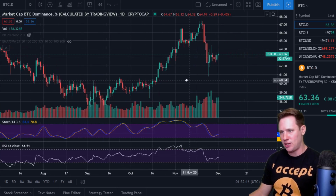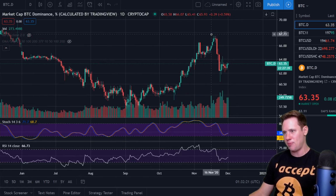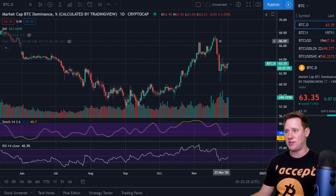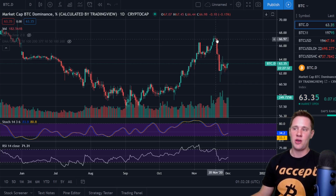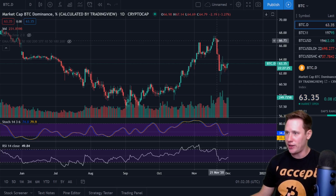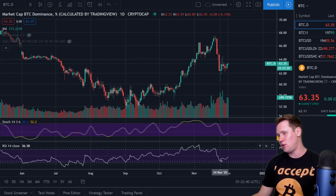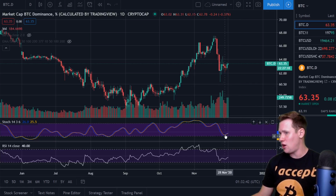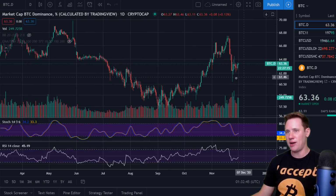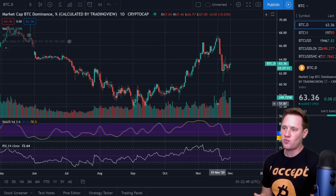Daily Bitcoin dominance. Bitcoin dominance RSI dropped. So you had like a mini alt rally there, which we saw. This was basically the Thanksgiving Day sale. Everything bounced, but the altcoins bounced harder than Bitcoin. So the dominance dropped. But your RSI is low. Your stochastics are low and looking like you could get a bounce here on dominance. We'll have to see how that plays out.